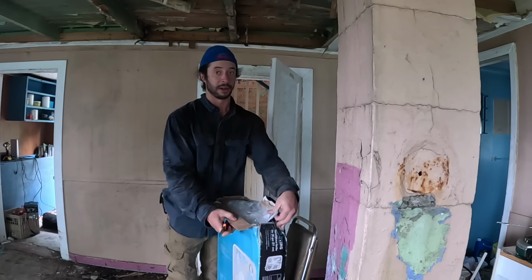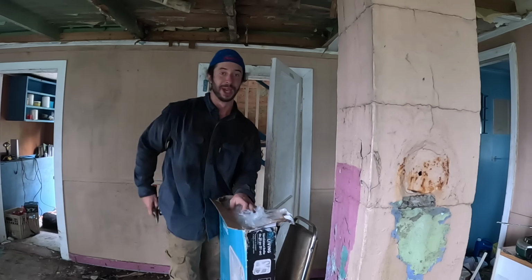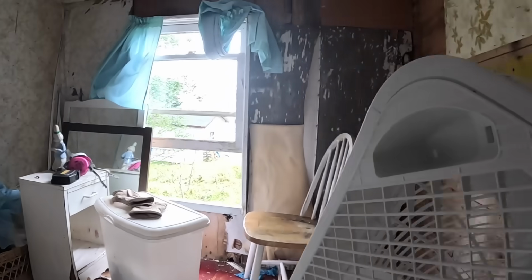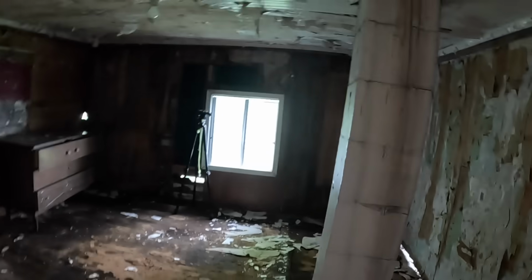It is a Canadian Tire fan, so of course I expect it to last a lifetime. I think we put it in this bedroom, kind of like right here. Blow air through, maybe in through that window actually.